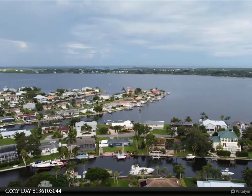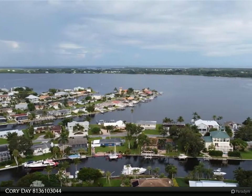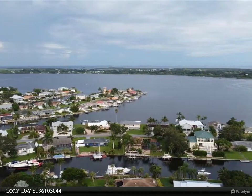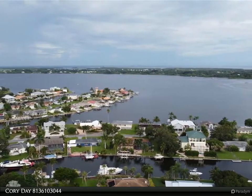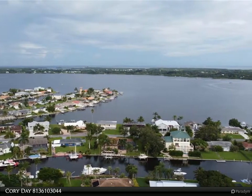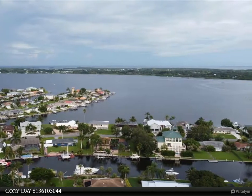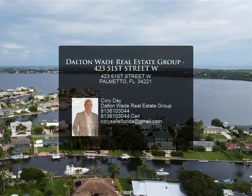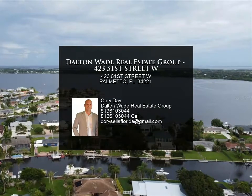The home offers 3 beds, 2 baths, covered and screened front porch, pool with screen enclosure and covered patio, attached garage and much more. The location cannot be beat and is convenient to I-275 and I-75 with easy access to Tampa, Sarasota, and St. Pete area beaches, boat access, fishing, and much more.